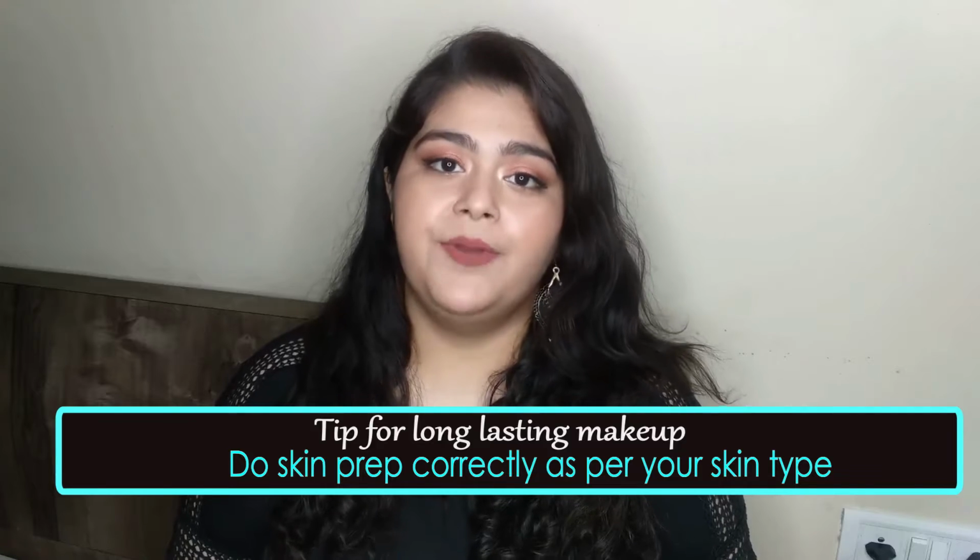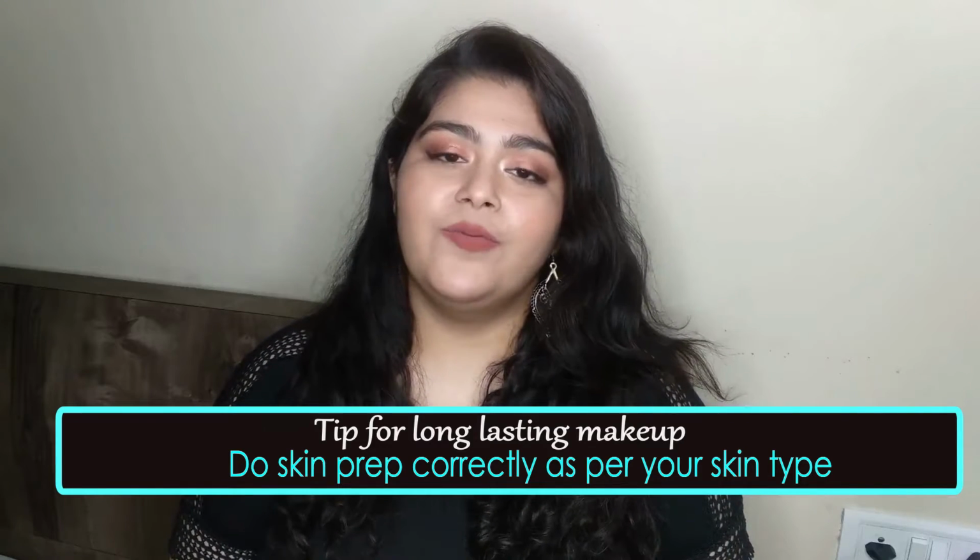Let's get started. So my first tip for making your makeup more long lasting is always do your skin prep correctly, okay? Now this is one of the most vital steps of your makeup routine which most people tend to ignore, and that's why in the end their makeup doesn't last long, okay? So how to do your skin prep correctly?